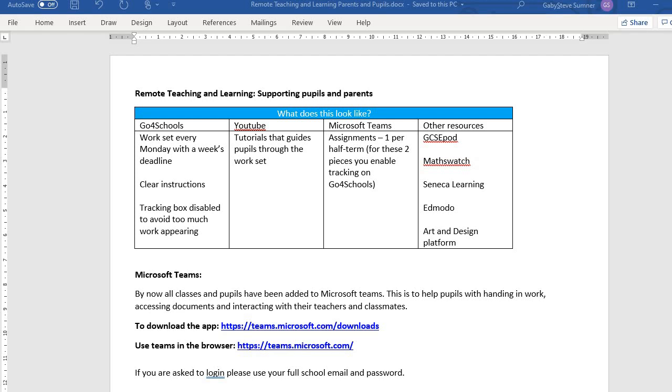So Go for Schools is where we've asked teachers to make sure they've set the work, and the work is set every Monday with a week's deadline. Now, I appreciate that can make Monday look like a bit of a pile-up for students as well, but we thought that was the best way to do it rather than having teachers drop in other bits of work across the course of a week.